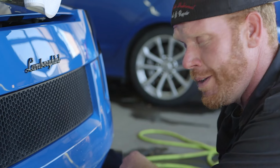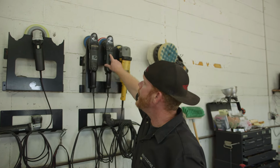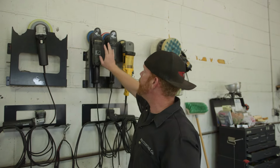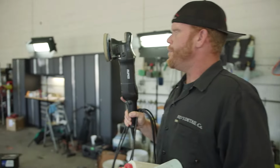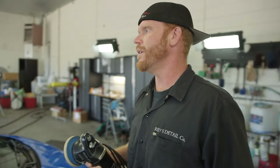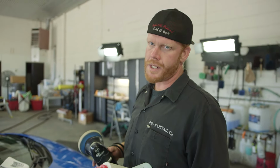Ooh, yeah. Now it's time to compound and polish. What we have here is a Rupes 21 Legacy, which was the older version 1 machine, I believe, and the Mark II 21. We're gonna select this machine first. It's a little bit more powerful, comparatively speaking, to the 15 that they offer, or the 3-inch. But we're gonna run it at a medium kind of speed, medium compression.